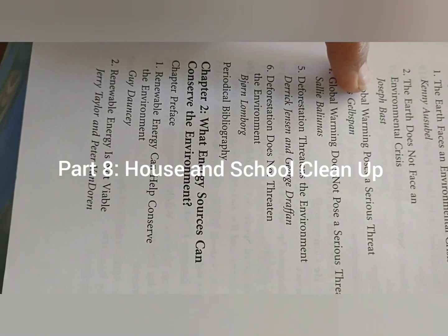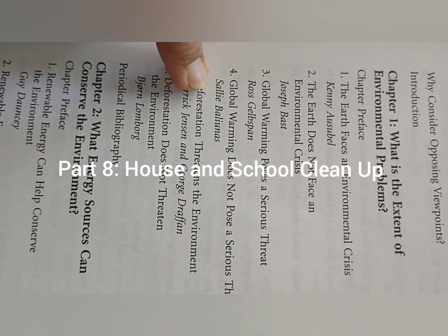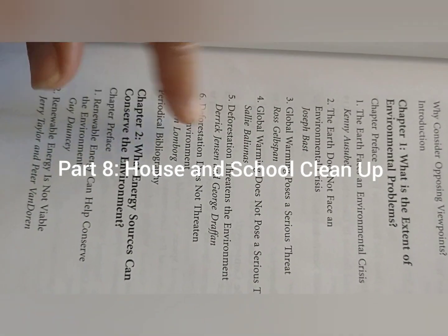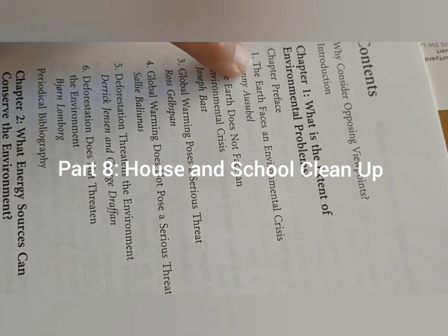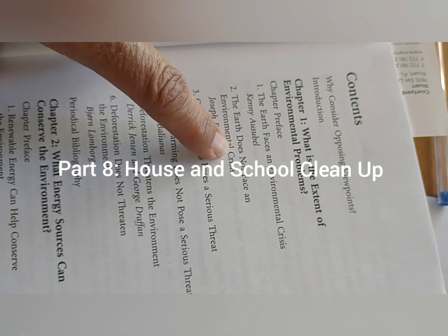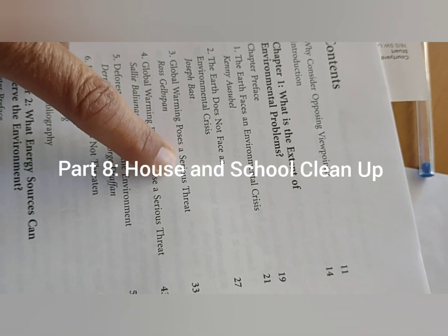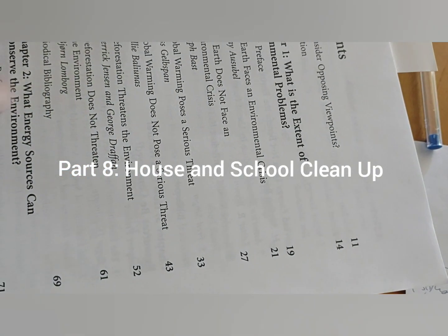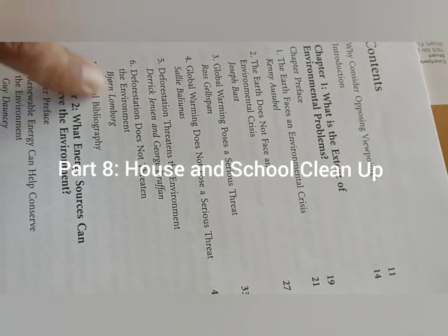So you're going to ask them to choose 2 or 4 items and write a critical essay about the topic, depending on the level of the students, of course. Here we have some examples. The Earth faces an environmental crisis. The Earth does not face an environmental crisis. Global warming poses a serious threat. Global warming does not pose a serious threat. Let's go a bit more. Deforestation threatens the environment. Deforestation does not threaten the environment.